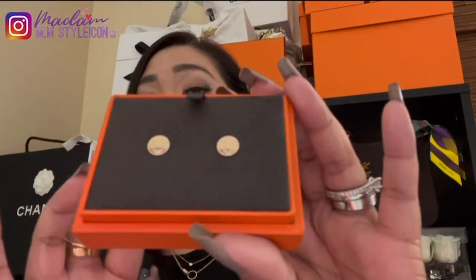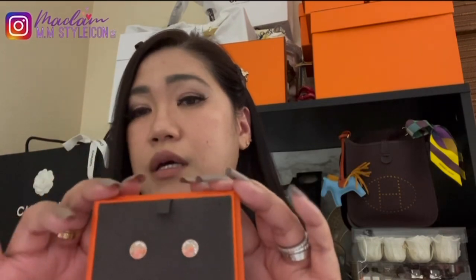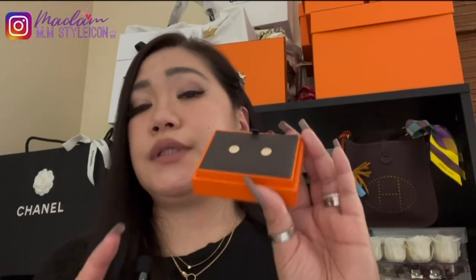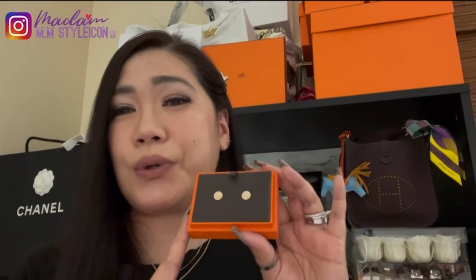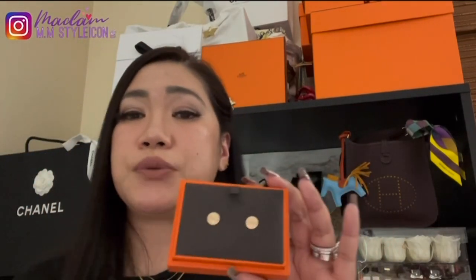And yeah, so this is the small size earrings. It's the Ex Libris TPM. It's the H or Hermès Ex Libris TPM in 18 karat rose gold. And yes, finally I said yes to rose gold. I've been telling my friend Trish I'm not really into rose gold, but when I put them together, it's not really a huge difference.